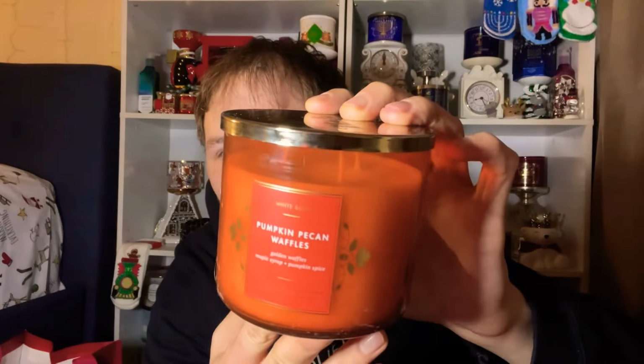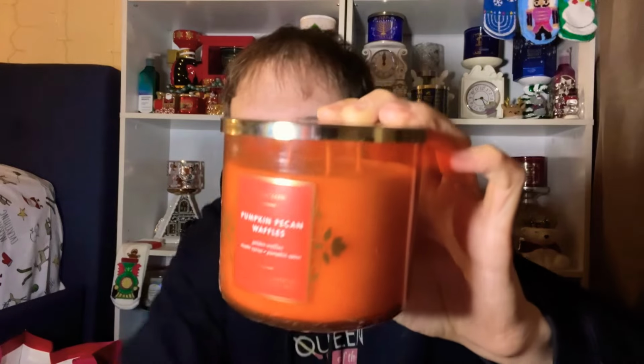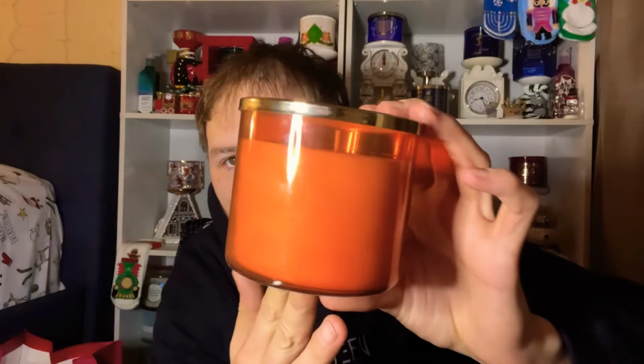So this isn't the most Christmassy candle, but I did find a pumpkin pecan waffles. So super excited about this one. This one smells so good. Oh, I cannot wait to burn this next fall. I'm loving the jar here. It's super orange. We got the white wax on the inside. Oh, I love this one.